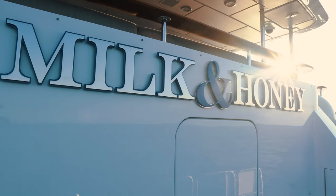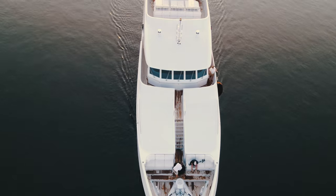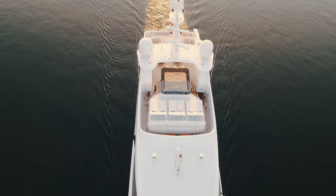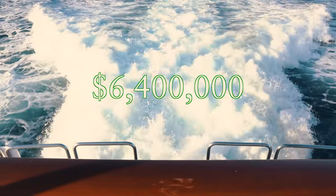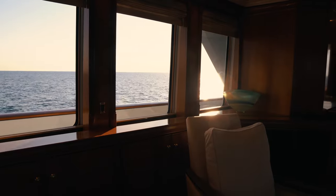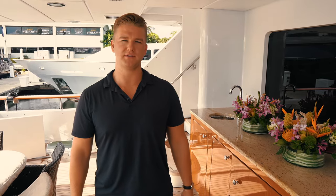She is a 2004 Palmer Johnson, 125 feet, and had a huge refit in 2020. She's getting ready for a yard period right now, so she's going to go in for about 6 weeks to get another little facelift and hopefully get her ready for her next owner. She's priced at $6.4 million and has incredible exterior and interior volume that I'm excited to show you guys a little bit more about this boat today.